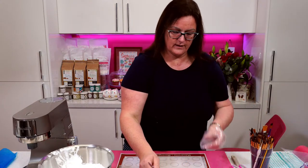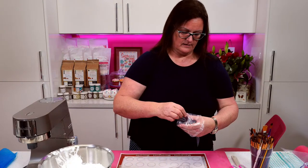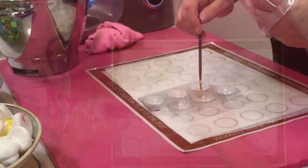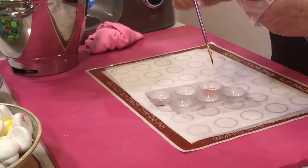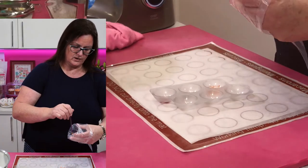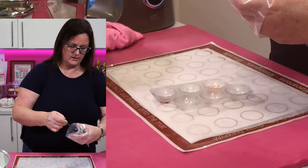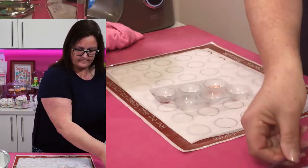Alright. So I'll just bring this over here. This is my little paintbrush. So all I've done, this is just gel, and all I've done is dabbed my brush in water just to loosen the gel. That's all I've done.